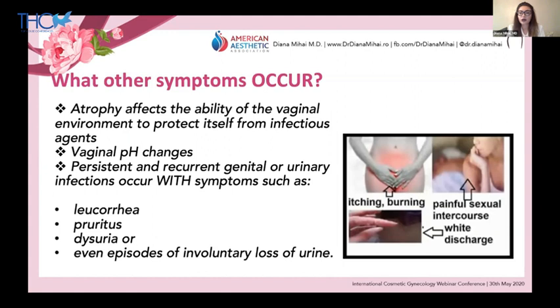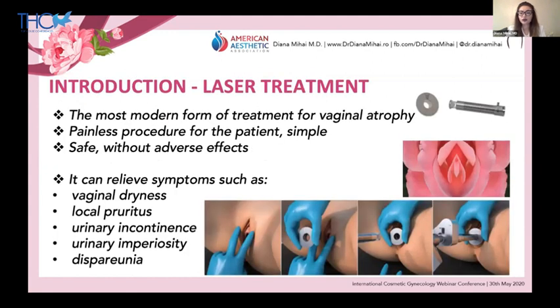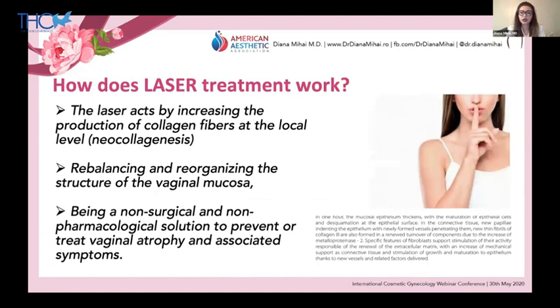So how can we help them more efficiently? The most modern form of treatment for vaginal atrophy is the laser treatment. It is a safe, non-painful, quick procedure which can alleviate all the symptoms encountered in the menopausal genitourinary syndrome. And the effects last not for 1 week or for 1 month, but for about 1 year. But how does the laser work?